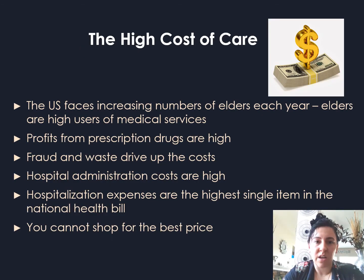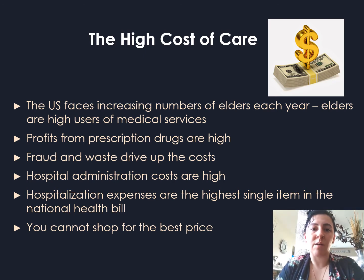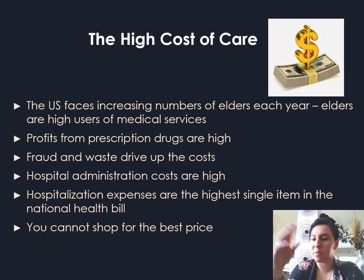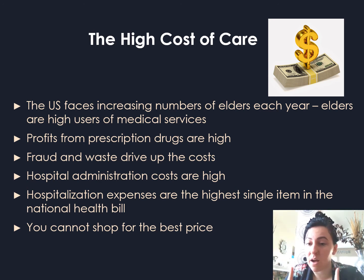The high cost of care. The United States faces increasing numbers of elders each year. Okay, so older adults are high users of medical services. We already knew that. Profits from prescription drugs are extremely high, and we kind of already knew that too. We already went over that prescription drugs are ridiculously expensive. They're extremely high, and the people who get paid the most for the prescription drugs are those who work in the middle. Okay, all the middle people profit a lot from that. So anyway, fraud and waste really drives up the costs, and there is quite a bit of waste in what this is.